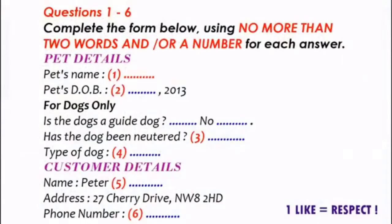The test is in four parts, part 1, part 2, part 3, and part 4. Now look at part 1. Part 1. You will hear a telephone conversation between an employee at a pet insurance company and a customer. You have 30 seconds to look at questions 1 to 6.